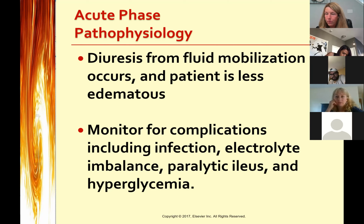If that looks good, but we're still not getting urine output, we need to give them more fluid because the goal is to restore circulation to the kidneys. We know that if the kidneys are in failure, all this fluid that we're giving them isn't going to have anywhere to go. So that's why we're making sure that we're monitoring that urine output. Continuous renal replacement therapy if needed, outside of the immersion phase. That would be more in the acute phase.